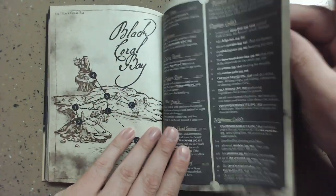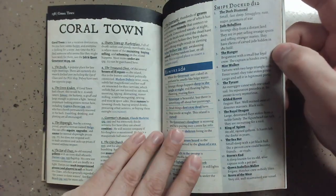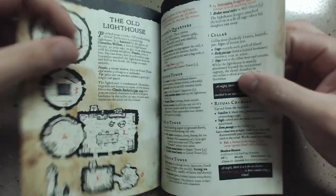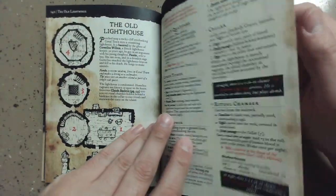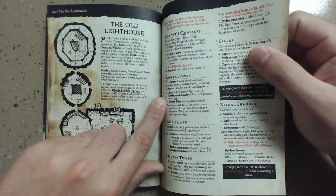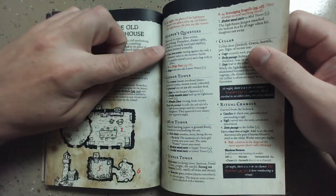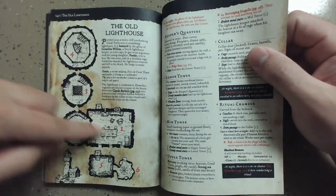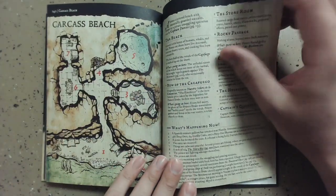So it gives you Black Coral Bay, more tables. Coral Town looks like locations. And then some maps. Old lighthouse. Looks like some content here in relation to the area. So one-to-one, basically, of the map, so the GM is prepared for their PCs to explore.